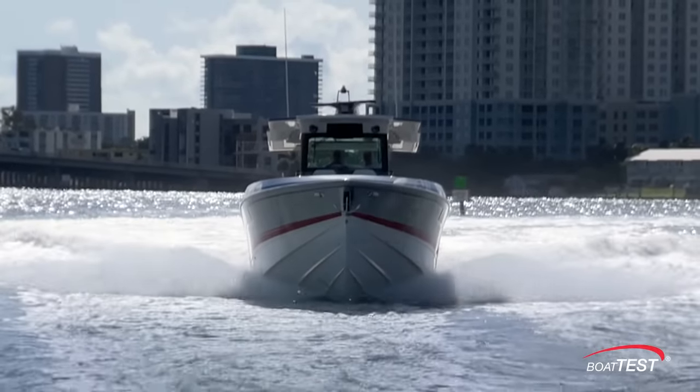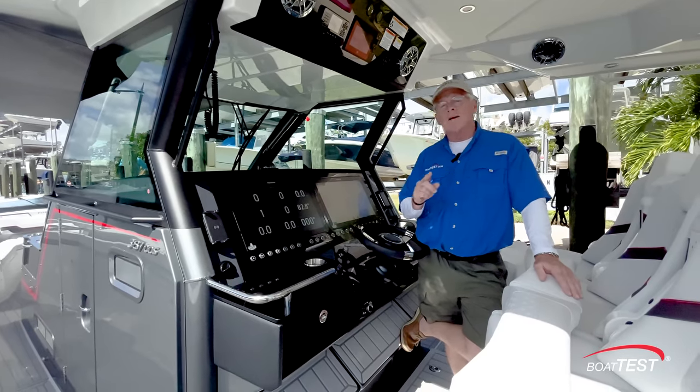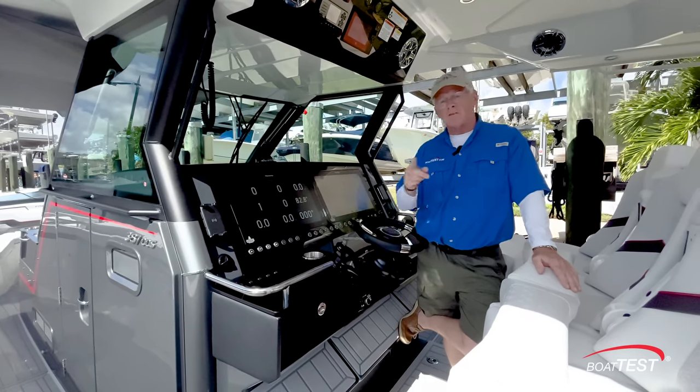There's an awful lot to like about this 387 CCS. It also comes in a fish version, so you should check that video out as well. Either way, you're getting Formula quality, build, strength, and handling characteristics, and that's the Formula difference.